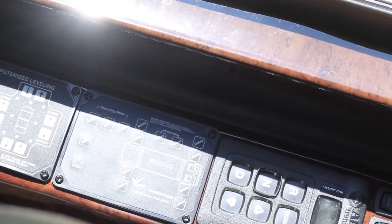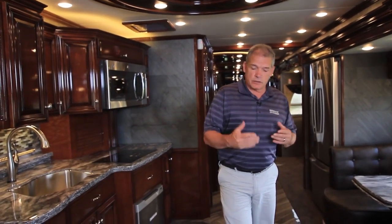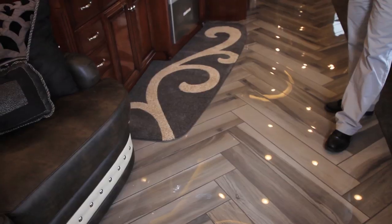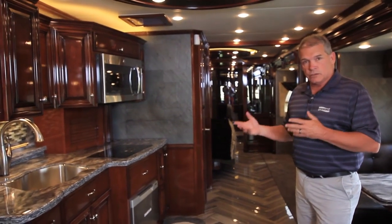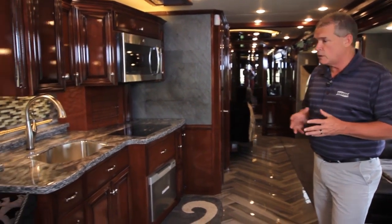The Essex, one of the highlights on the Essex is you have both air and hydraulic leveling. Both your pads are going to be right on the left here. Again, this is a 4553 Essex. I think you're going to notice the flooring. It's just absolutely gorgeous. It's what we call a herringbone pattern. We've also added on the Essex and King Air this beautiful rug in the kitchen area instead of the living area. So as you're standing at the kitchen, either cooking or using the sink, it's very comfortable, but it really adds a nice touch to how beautiful the coach is.